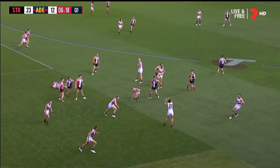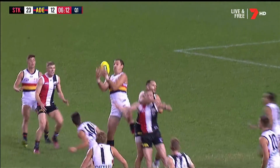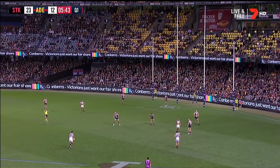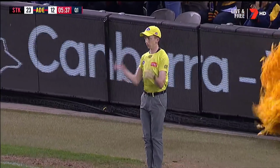Sloan off his boot, comes out. Nice play. Atkins gets it wider still, out to Crouch. He kicks it to front and square. Big Tex! Takes the mark. There you go. That's what he needs to do, the big fella. It's for his 390th career goal. He comes in, and against the run of play, Adelaide are right in this game.